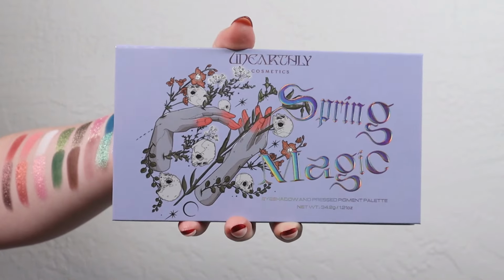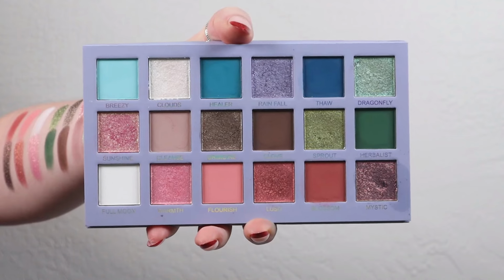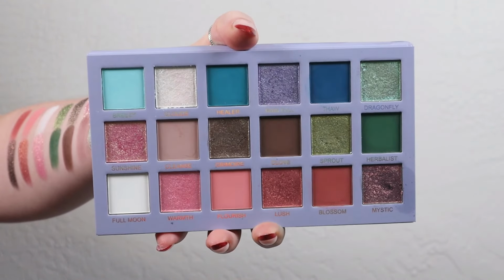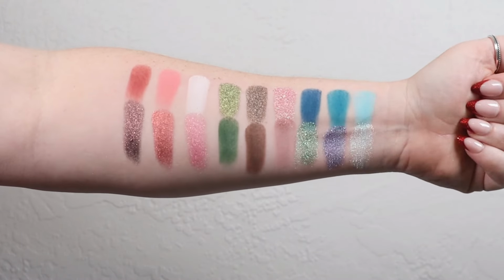The reason this landed where it did, although I do like Unearthly Cosmetics, and it was one of my favorite brands, I want to say probably last year that I tried, some of their palettes were some of my favorite. And this is a really cool color story. You have blues, greens, neutrals, pinks, and I created one of my favorite blue looks I've ever created out of this palette. Mattes here performed really well. The shimmers here performed really well.